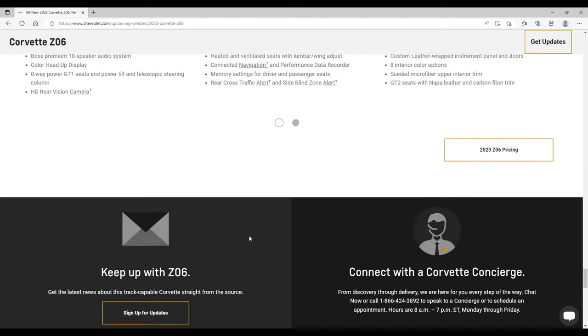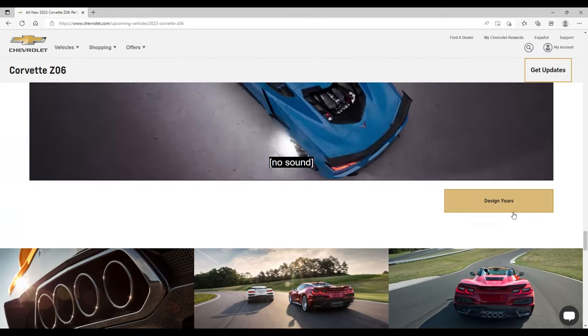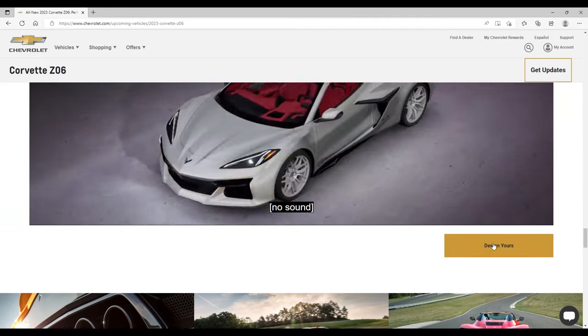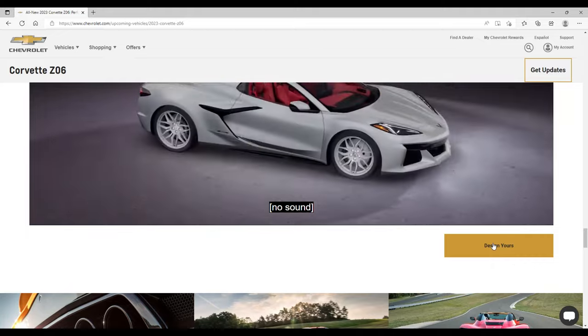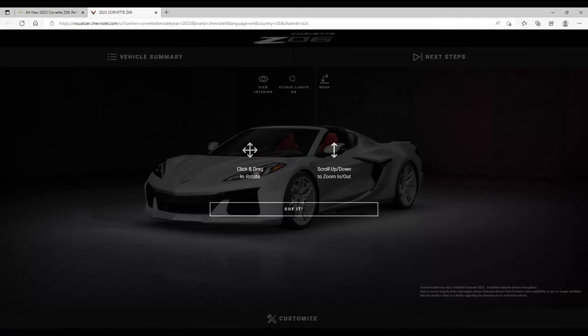All right, let's go back up here to design your own. Now what we're going to do is click on this design your own button, and we're going to actually design the Z06 Corvette. Here's your opening screen. A lot of times you'll see this. It says click and drag to rotate, scroll up and down to zoom in and out. So, okay, we got it.